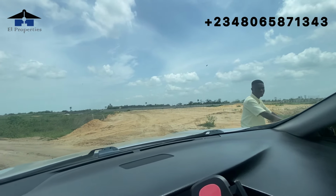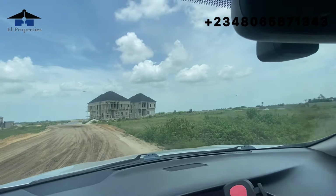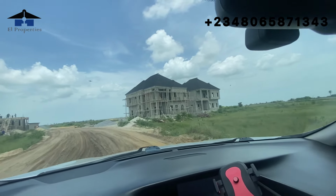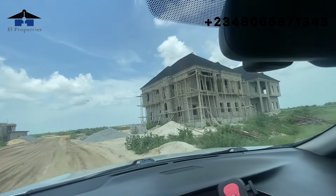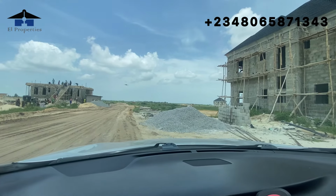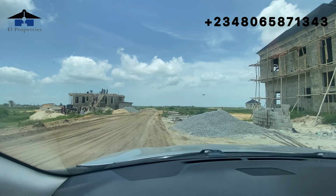Smart investors, let's continue our tour inside Amen Estate Phase 3. Wow, like I said, there is no time you come to Amen Estate Phase 3 you will not be impressed. Smart investors, I'm going to park somewhere so I can make a good video for you people. Let me just park here and walk down. I will have to just come down from here and make a video.